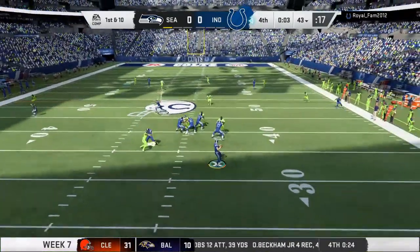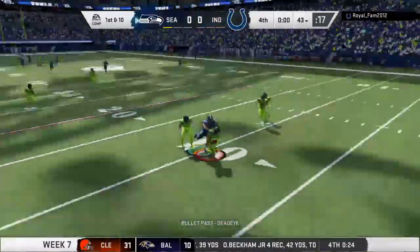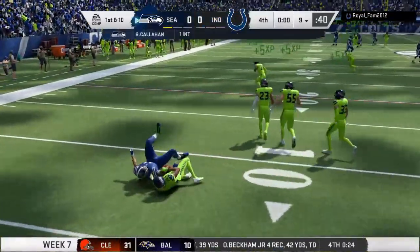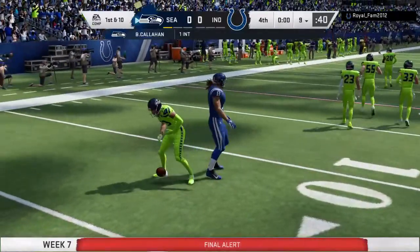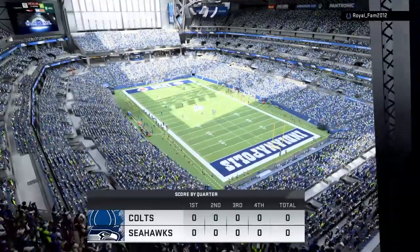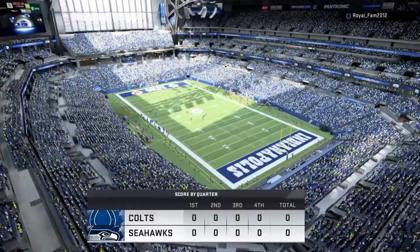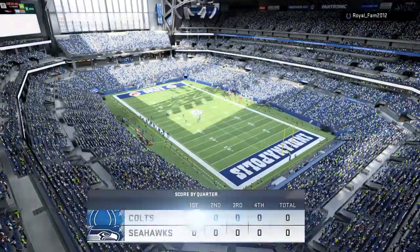Back to throw here. Looking deep downfield. And this is going to be intercepted. Picked off by Bryce Callahan. And a big turnover there as his guys will get the football back. And here in overtime, if the team that receives the ball scores a touchdown, it's over. If they don't, we can still have some more football.